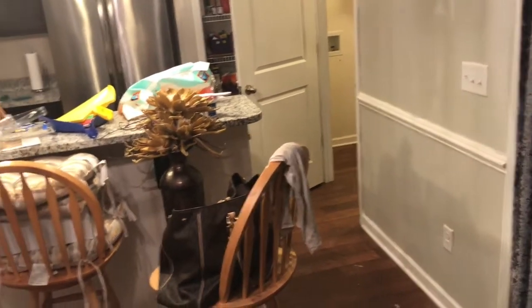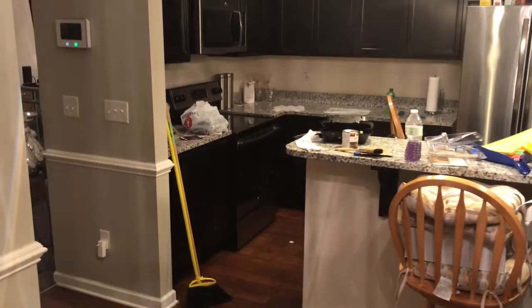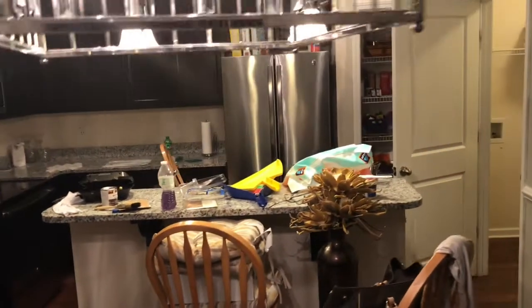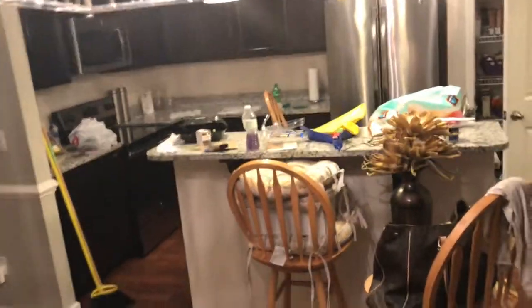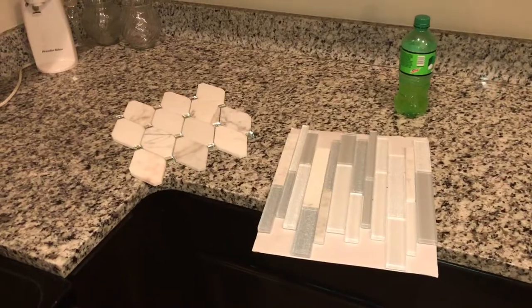so yeah, that's what I have in mind for the space. I'm thinking about painting this door a dark black, or maybe I'll leave that white and paint the laundry room a black color, because I am going to paint the back of my entryway door black, because it's tore up, y'all. It's tore up. But yeah, this is the other view of my kitchen. So help me choose the backsplash to go this way.